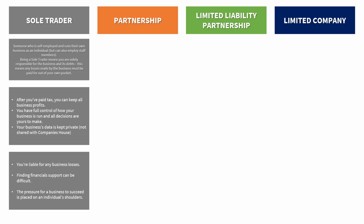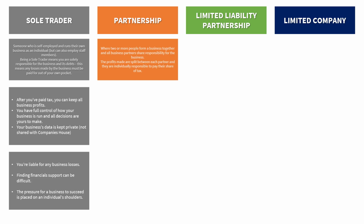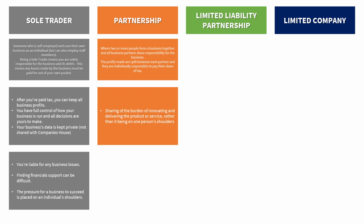If we move on to partnership, and the colour scheme on this, guys, there's no relevance as to which one's better or not. It's whatever suits you. But a partnership, as it says on the tin, is where two or more people form a business, and all of the business partners share responsibility. Profits that are made are split between each partner, and they're individually responsible to pay their share of the tax. Now, the clear advantage of that is that you're sharing the burden of running that business with someone. And that's a case of the innovation of ideas, the implementation of projects, all of that. It's not falling on one person, it's falling on at least a second person in a partnership.